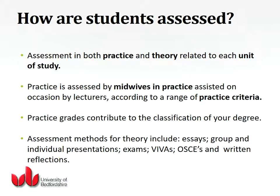For the theory side of things, we assess you in different ways: essays, group and individual presentations, exams, vivas and OSCEs. Vivas are voiced exams, so you sit down and you talk to us and we might ask you some questions. OSCEs are observed, structured clinical examinations. So, for example, one of them might be on neonatal life support. So you would come into an examination setting, we would provide you with a scenario, and then you demonstrate your safety around that scenario and provide us with reassurance of your safety.